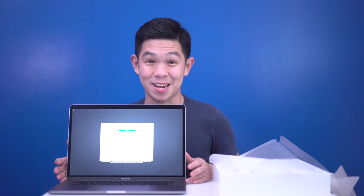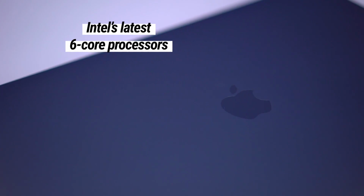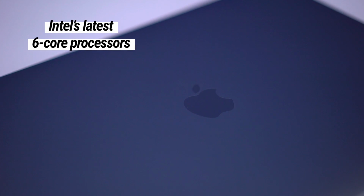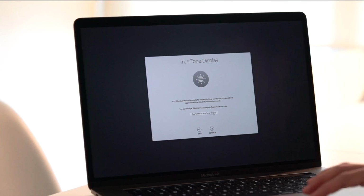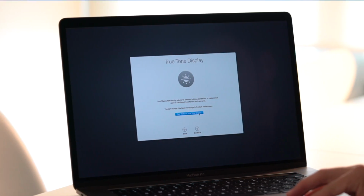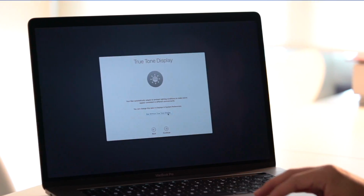While our new MacBook Pro starts up and we set it up, let's take a look at some of the new features of the 2018 MacBook Pro. First up, these new MacBook Pros are rocking Intel's latest generation chipsets and are the first MacBook Pros to have 6 cores on them. The Retina display on this new Mac has True Tone technology, meaning your display will change based on the ambient light in the room.